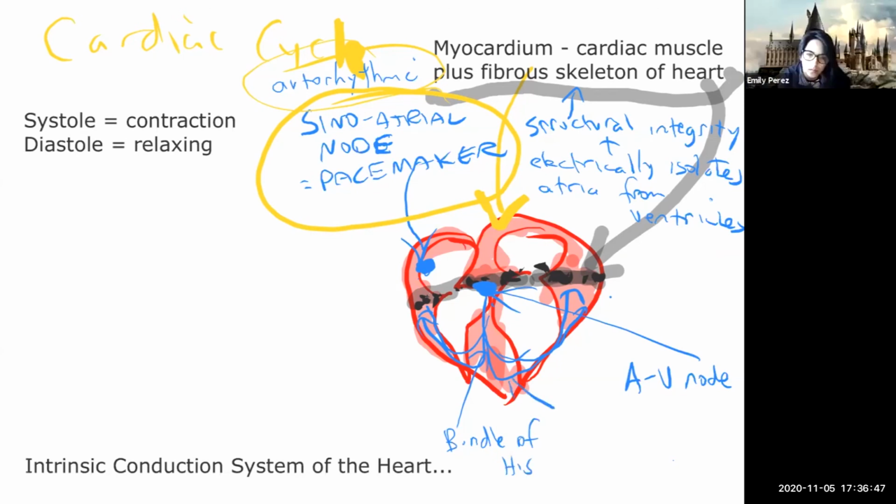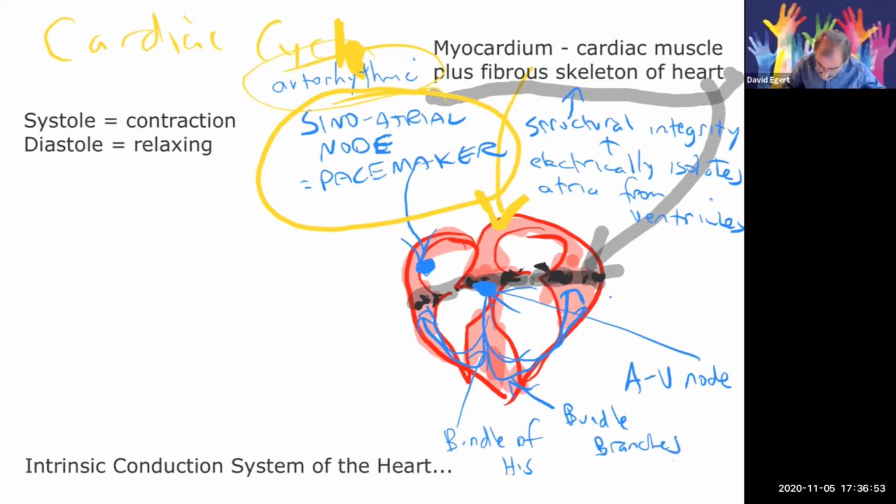These are the bundle branches. These just help the excitation spread quickly, right? And we'll talk about this more.